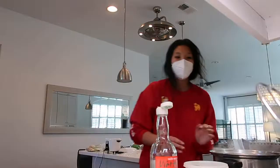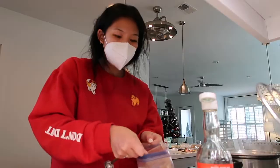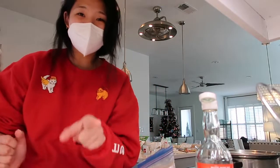And yes, I know this is like the third day of me wearing the sweatshirt, but it's just so cute and Christmassy because of the color. And now I'm adding the fish sauce. It's the rice we usually make. I guess I'll just catch y'all after.